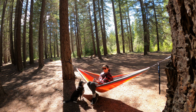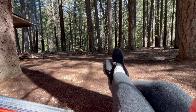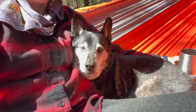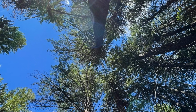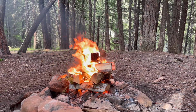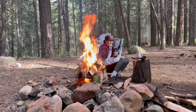I later took advantage of the warm, shining sun and spent some quality time in the hammock with Sammy. As the sun began to settle behind the trees, the air cooled and we spent the rest of the evening around the fire.